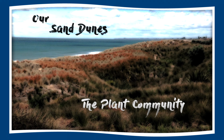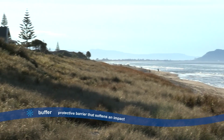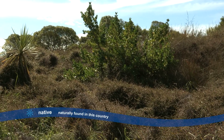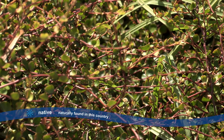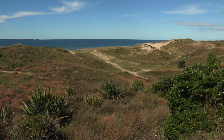Dunes are a very important buffer, a natural barrier between the moana and the whenua, the sea and the land where we live. There are lots of important plants that live in the dunes. Many are native to Aotearoa, and there are special native dune animals that enjoy living around them. These plants may live in different parts of the dune. Scientists call these parts zones.